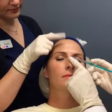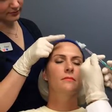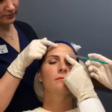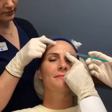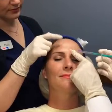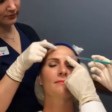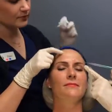And so the tapping that you're seeing Danny do is a distraction technique to your body and your mind to decrease the pain. It's called the gate theory of pain, and it works really well. Dr. Sandy uses a very, very tiny needle, so you probably can't even see it on the video.